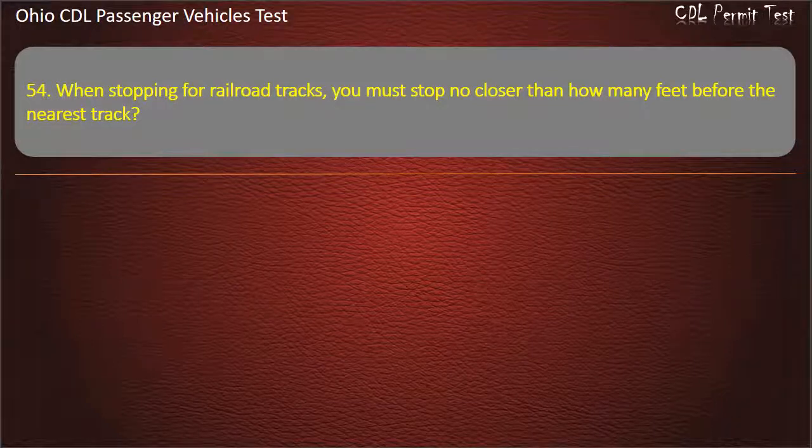Question 54. When stopping for railroad tracks, you must stop no closer than how many feet before the nearest track? 20. 15. 50. 25. Answer. 15.